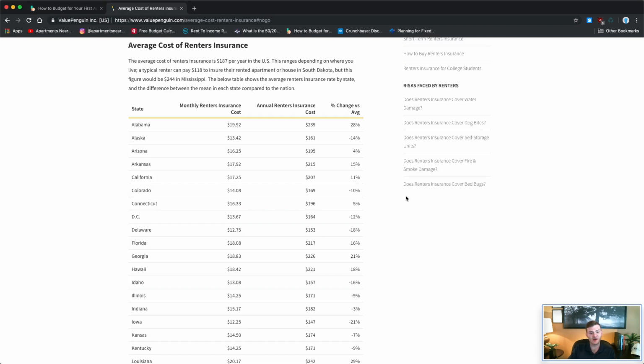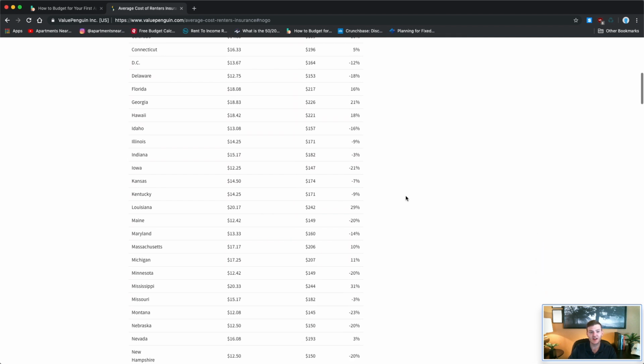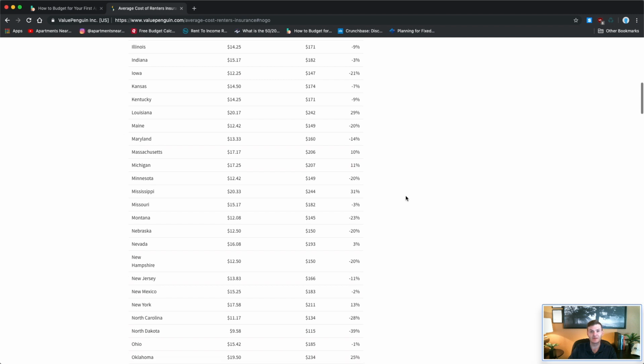Renter's insurance covers you for personal property and liability, on average $10 to $20 a month for that. Many apartments will require you to get renter's insurance in order to move in, and this will be stated in your leasing agreement. Regardless of if they do or don't, as you can see, it's fairly inexpensive and it's smart to purchase, and I would recommend it.